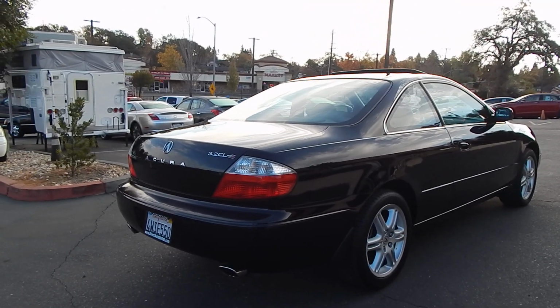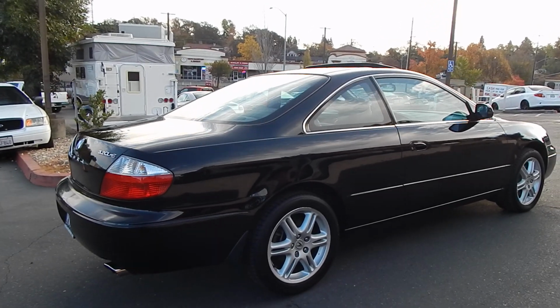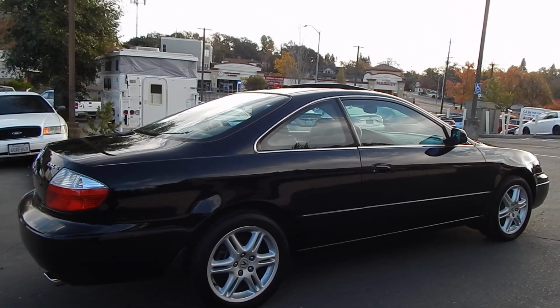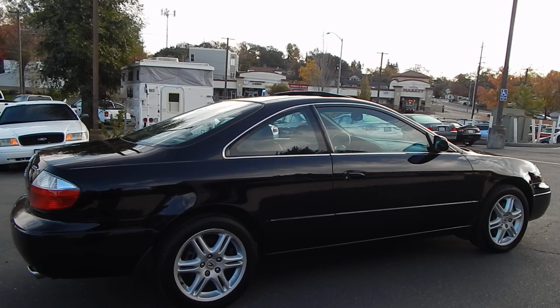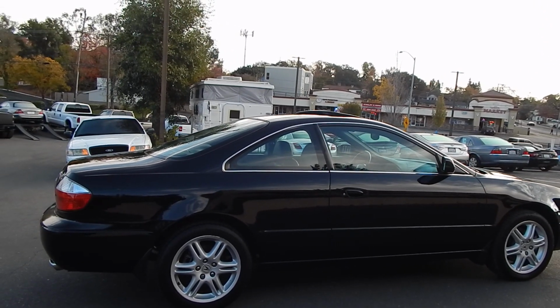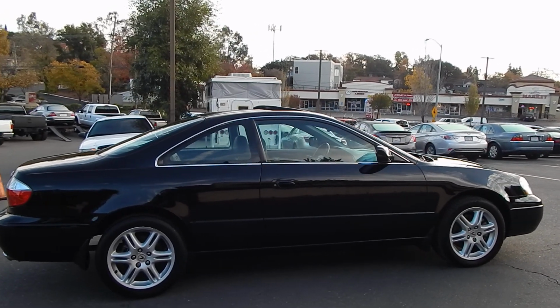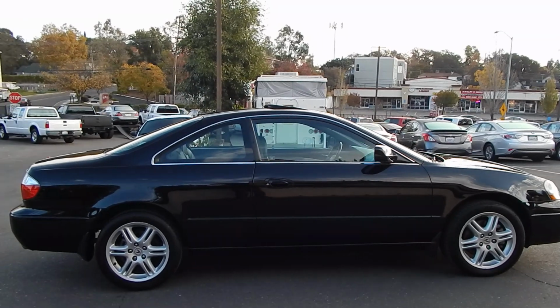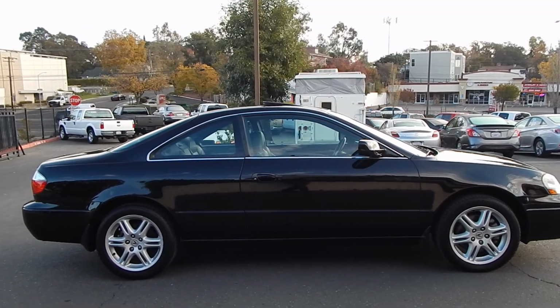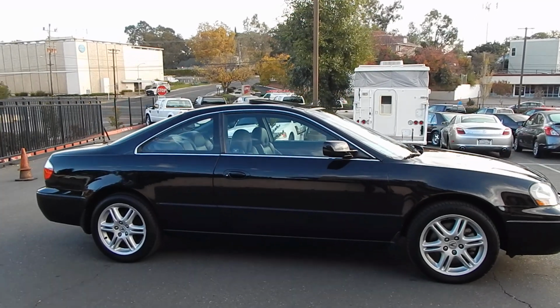It has just over 108,000 original miles, which, if you think about it, for a 16-year-old car, that's way less than the 15,000 mile average per year. Let's see, about 13 years old, that would be less than 10,000 miles. Closer to about 8,000 miles per year placed on this vehicle, which is well below our state average, just about half.